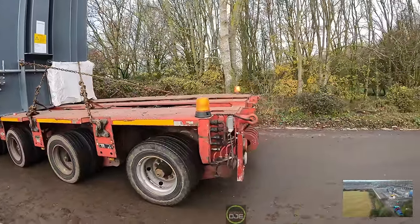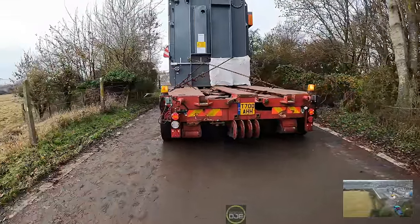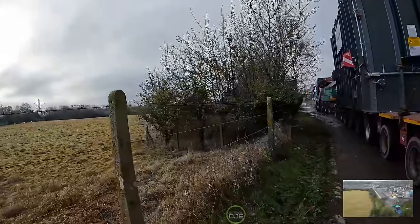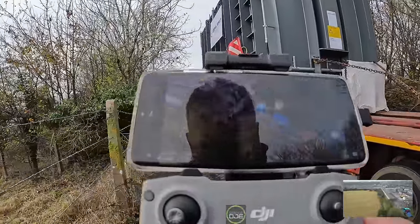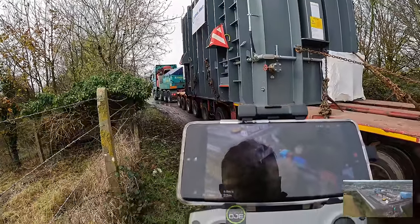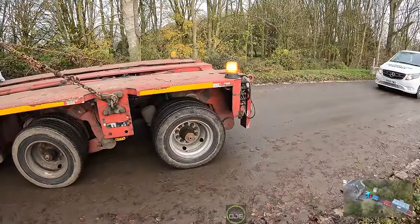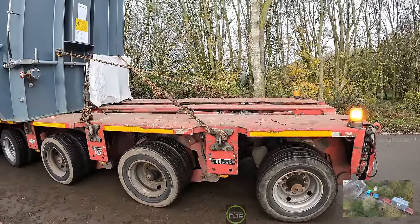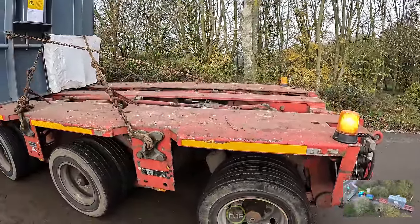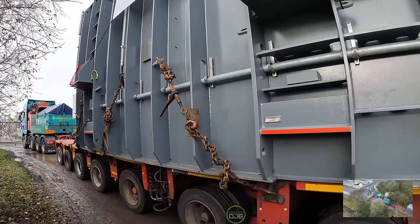So guys, look at these tyres. Four lots of tyres all the way along. Eight tyres in total. We've got the drone up at the moment, as you can see on the screen. We're just waiting for the clearance, I think, to go in. Every one of these wheel steers, as you can see the hydraulic over there for the steering. Lots and lots of chains.